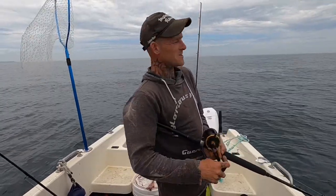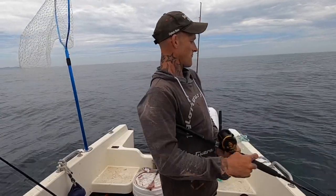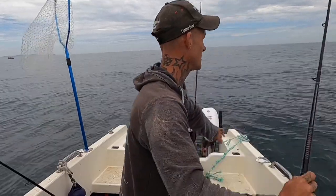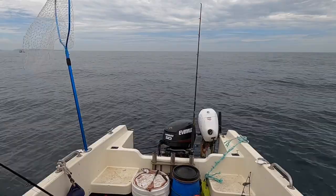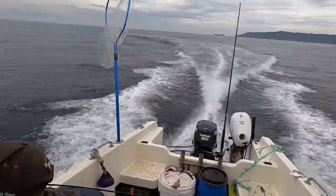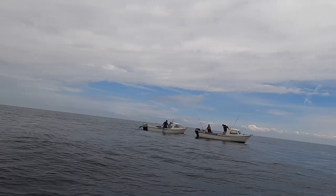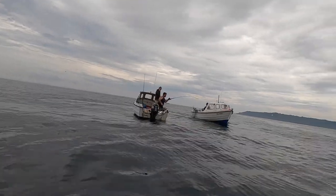Guys, we were having bites on this rod. Darren's got a tope on up there. I don't know if we got a dogfish. No, we did have a dogfish. I'm going to quickly go up and see Darren's tope. He's playing it as we speak. Got a nice tope on, guys.